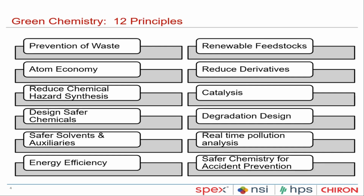Out of the movement towards green chemistry, the 12 principles of green chemistry were born. The first is prevention of waste, trying to control the process so that less waste is created. Atom economy, trying to design reactions and processes which use the entirety of the reactants so that there is no leftover. Reducing chemical hazard synthesis, so just reducing the different chemicals that are hazardous to begin with, or trying to find products that are alternative and less hazardous.